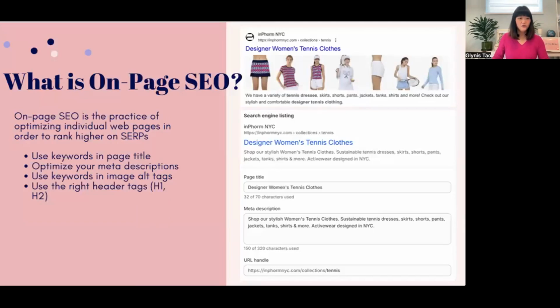Okay, so let's talk about on-page SEO. After you have completed your keyword research and competitive analysis and keyword mapping, you can start to plan and implement for on-page SEO. So on-page SEO ensures that search engines can easily understand the content on your pages and then can match it with the right search query.